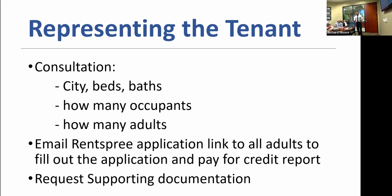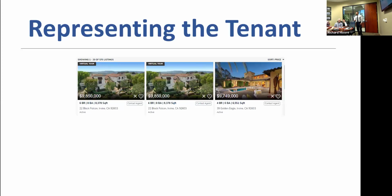Then request supporting documentation, again, bank statements, pay stubs. You find out their timeline. They probably have a move out date to wherever they're leaving. Yeah, that's another good question to know, when do you need to move out by?